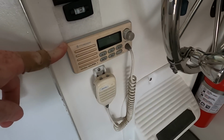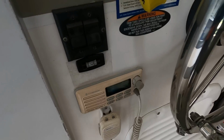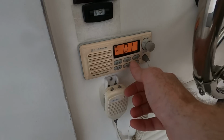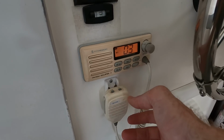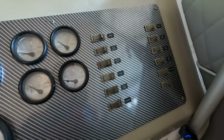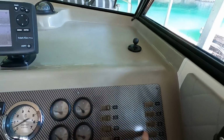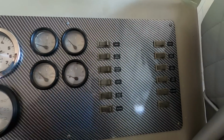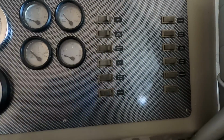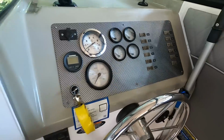Here's your standard Horizon Eclipse VHF radio. That's got your weather band on there as well. Nice, mostly clear. And then of course you've got instrument lights up here. You've got a windshield wiper, anchor light, nav light, functional horn, blower, bilge pump. We basically function tested most of the things up here.